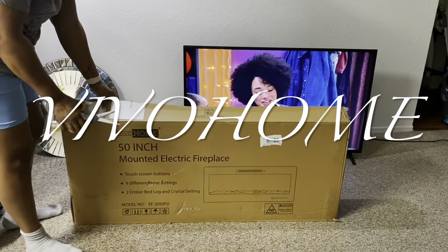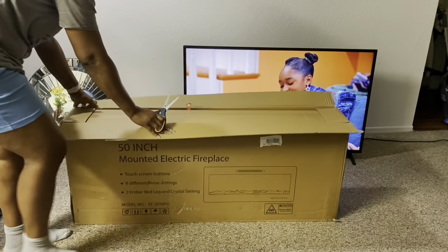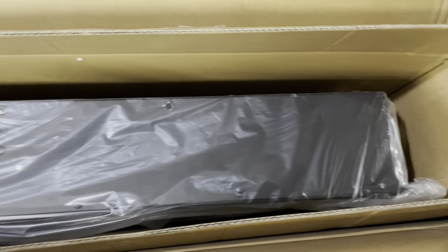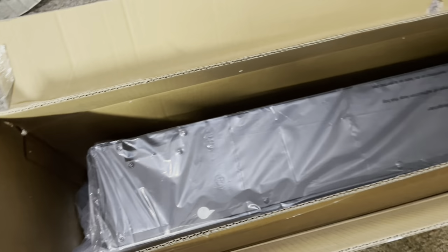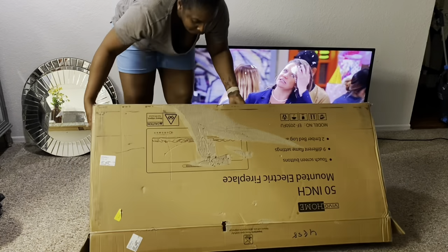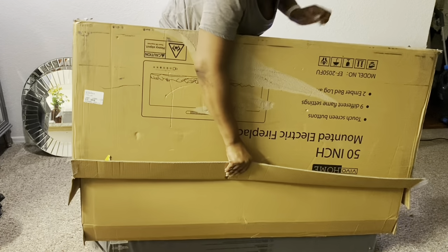When they reached out to me, they asked me to check out their website. They have some beautiful home decor, and they know that I love home decor, and they thought there might be something on there that would catch my eye and fit my style. As I browsed, this lovely fireplace was the thing that caught my eye, and I was like, yes, you have a lovely fireplace on there that I would love to review, because I want one in the front room.